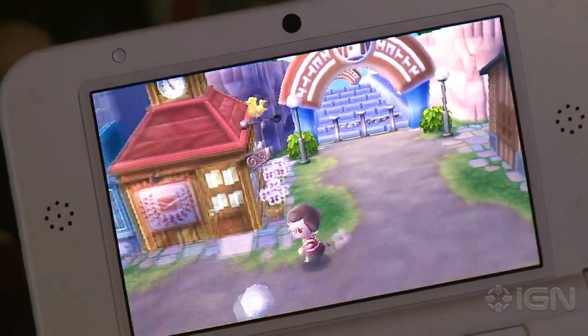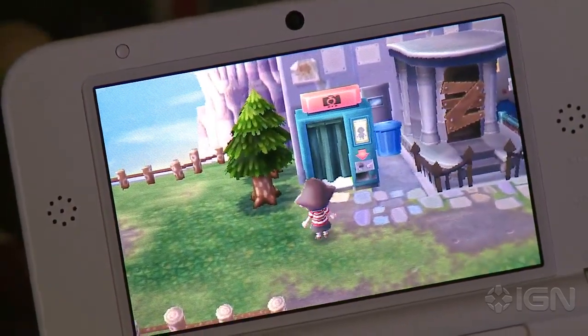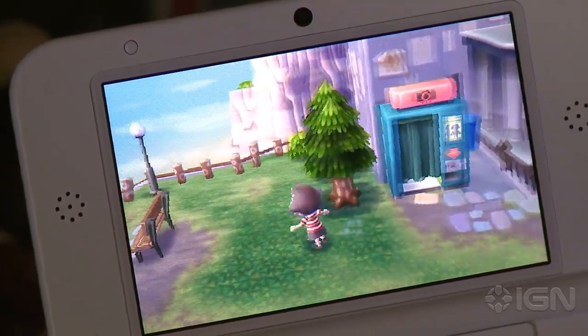Interesting. You kind of set up this little town of miniature houses. There's some sort of dream mode too, where you can actually visit your friends' houses. Oh, I haven't done that yet. So that's like the Japanese version, like the Pokemon Dream World thing.